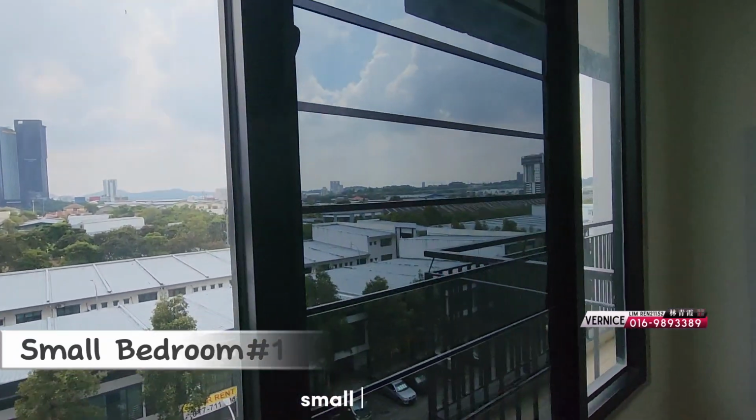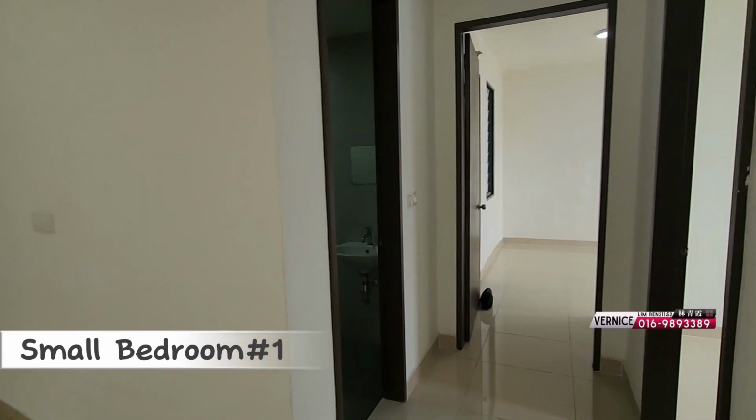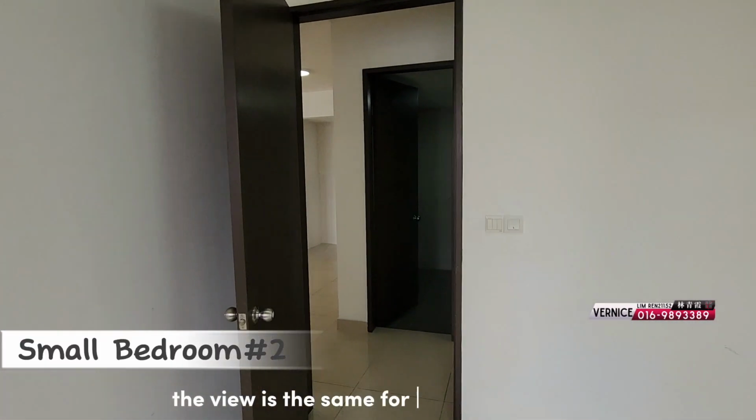Small bedroom, small bedroom number 2. The view is the same for all the bedrooms.